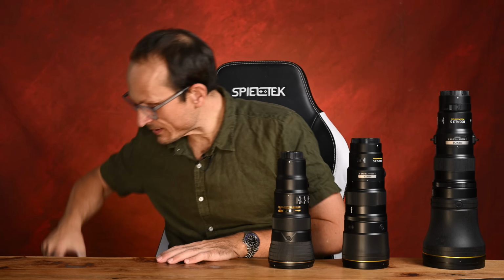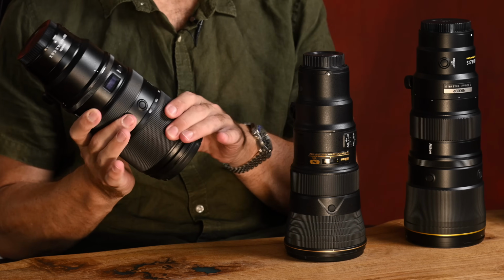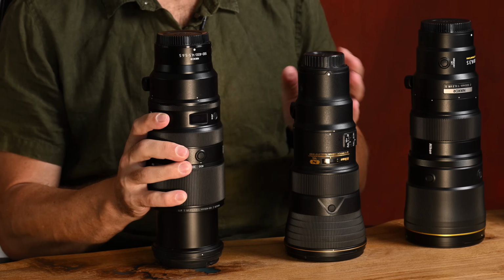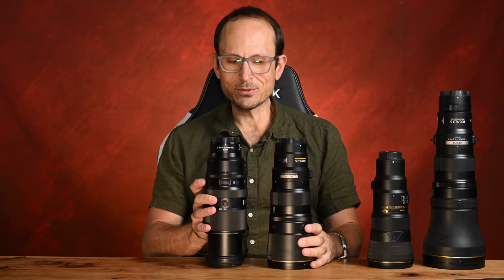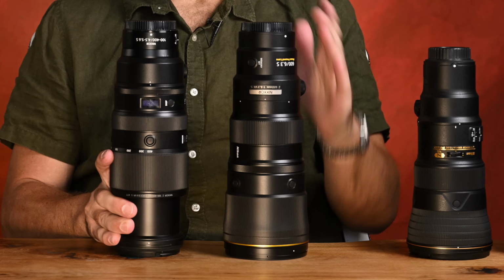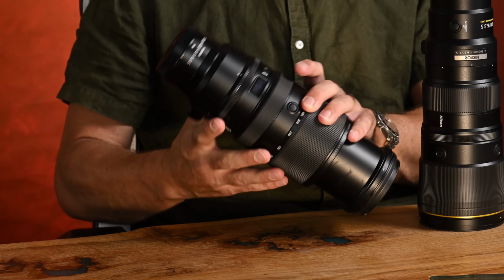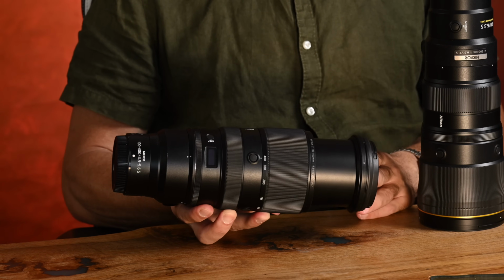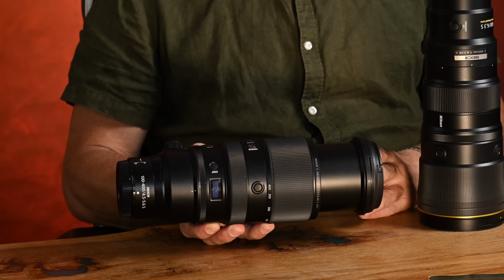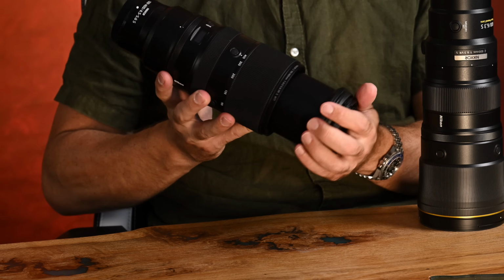Next up, this is the 100 to 400. This is an S series lens. Once you zoom it all the way out, it actually becomes slightly longer. Let's put this one here so I can keep comparing them to the 600. The 100 to 400 is 1.4 kilograms, so just a few grams lighter than the 600 prime, and it's $2,500 with a 77mm front filter thread.